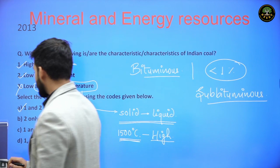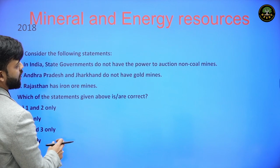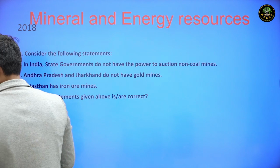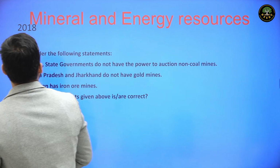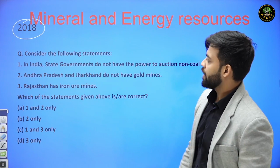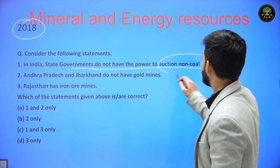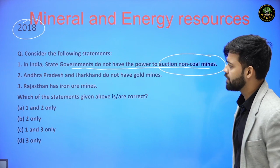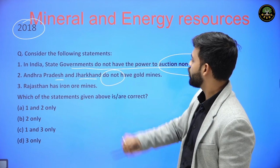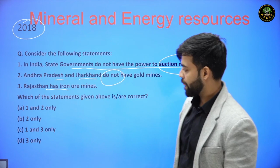Now 2-3 facts regarding coal. We'll consider in this question. This question is also related to mineral and energy resources and was there in 2018. In India, state governments do not have the power to auction non-coal mines. Second, Andhra Pradesh and Jharkhand do not have gold mines. And third, Rajasthan has iron ore mines.